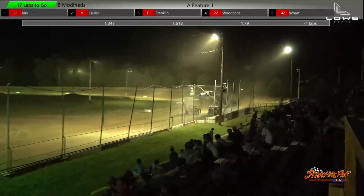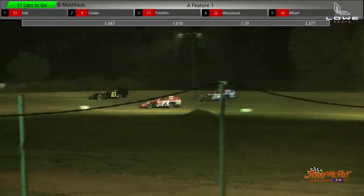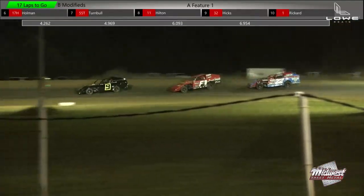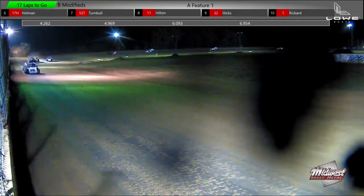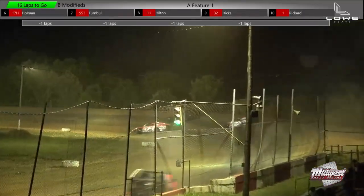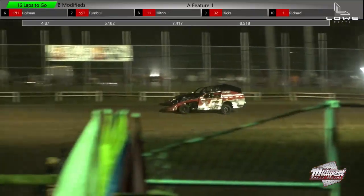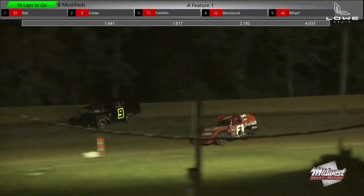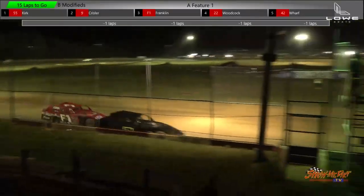55 of Coulson Kirk really starting to break away now. He's got a 1.3 second advantage over Darren Chrysler and Mitchell Franklin. Mitchell Franklin's trying to fight his way down on the bottom. He'll tuck back in. Chrysler, Franklin, Woodcock, second, third, fourth, respectively, all tucked in. Franklin's going to dive right down the bottom, look to get around the number nine machine. Advantage to the nine on that top side. F1 very fast off that bottom of the two. They dive back into turn number three. Black number nine and Chrysler, Franklin, that red F1.